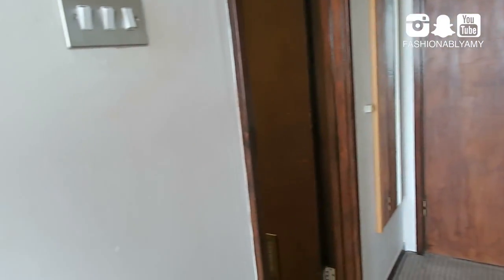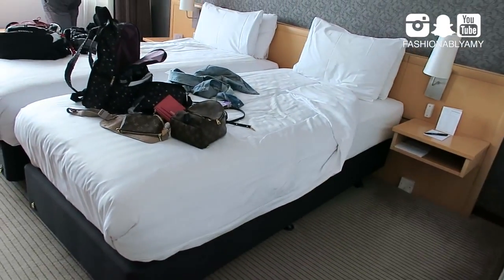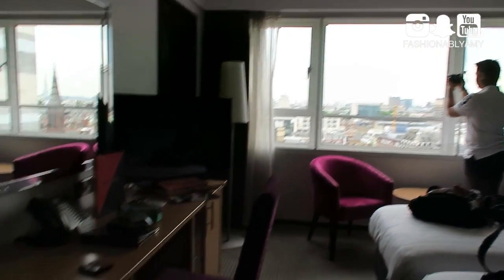Our entrance and the washroom is right here. It's a pretty small room, and sorry for the mess. There are two twin beds. It's a pretty cute room. We have a pretty nice view.